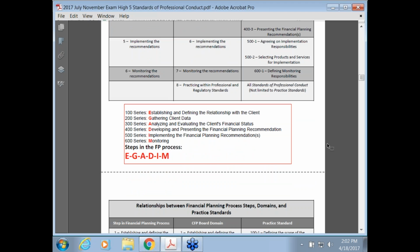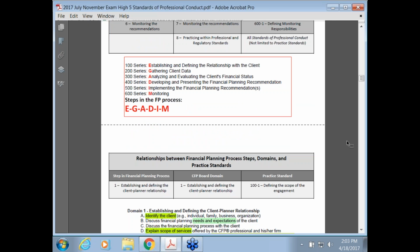To remember the steps, because occasionally there's a question about which of these is officially one of the steps that they recognize, again, use an acronym with the first letters from establishing the relationship to monitoring the recommendations once implemented: EGADIM. I've always pronounced that EGADIM, and maybe some of your other instructors have as well. But again, it's a very easy thing to write out a few times and remember it always then in case you would get that simple of a question of, which of these are part of the process.